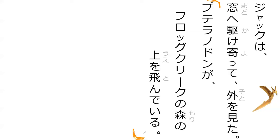Next is this sentence. Pterodon ga fukoke no frog creek. Yep. Frog creek no mori no ue o tondeiru. Tondeiru. So frog creek, the forest of Frog Creek. Oh, the pterodon was above the forest of Frog Creek.